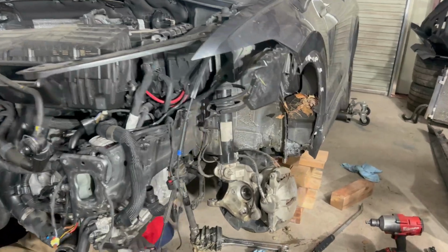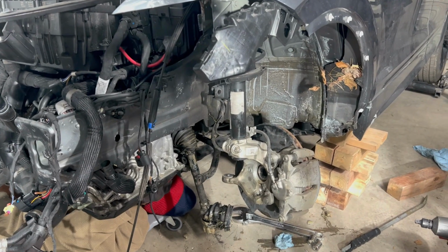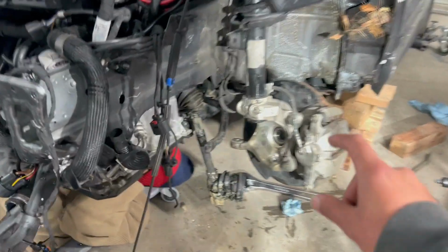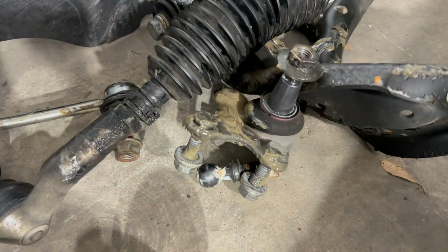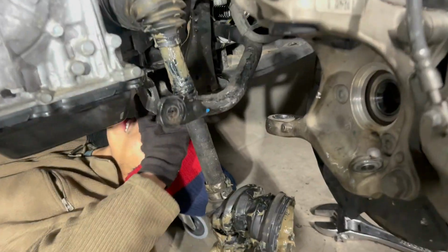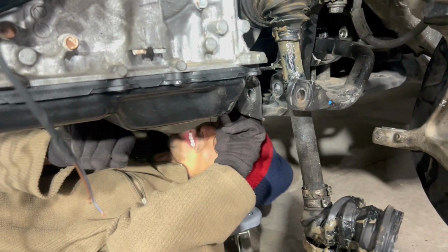Just went ahead and we got off all of the damaged suspension pieces. We got off the end link, the lower control arm, and this little adapter piece that goes on the knuckle there that connects to the lower control arm. It's right there. Got the inner and outer tie rods as well. Got all of that stuff off, and the last part that needs to be taken off is this CV axle. So my brother's doing that right now.